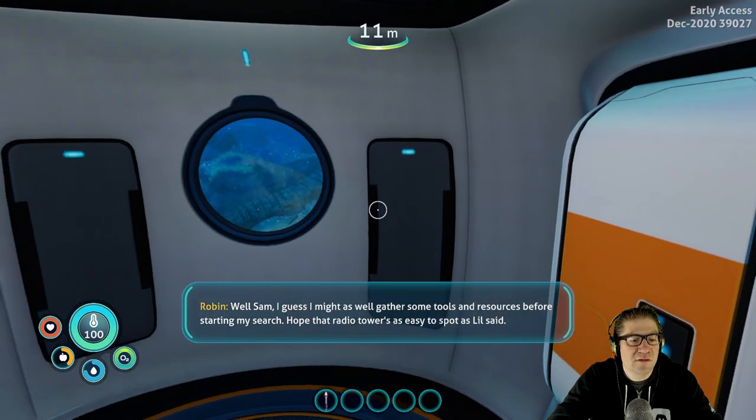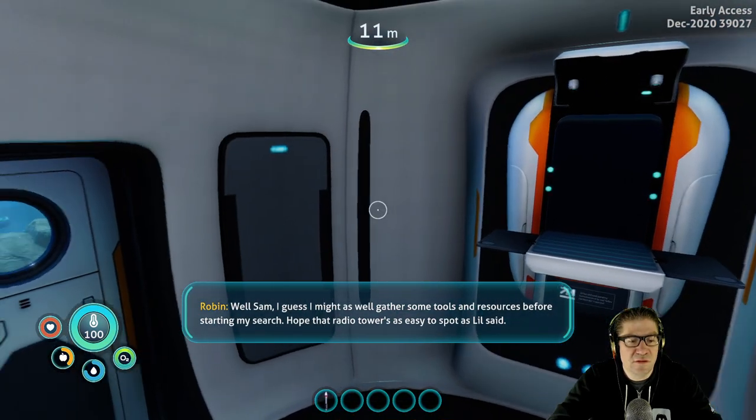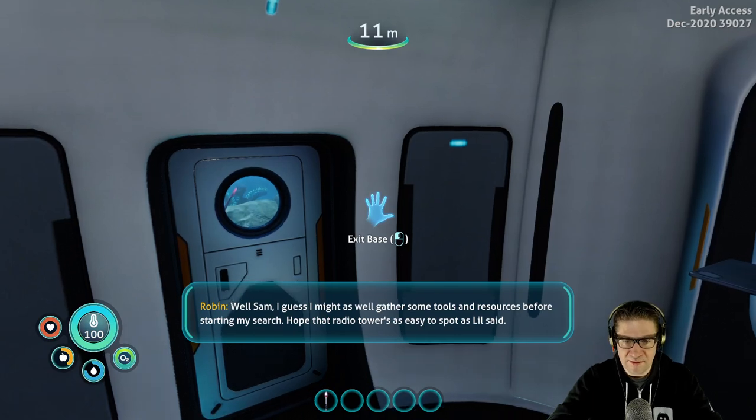Well, Sam, I guess I might as well gather some tools and resources before starting my search. Hope that radio tower is as easy to spot as Lil said.